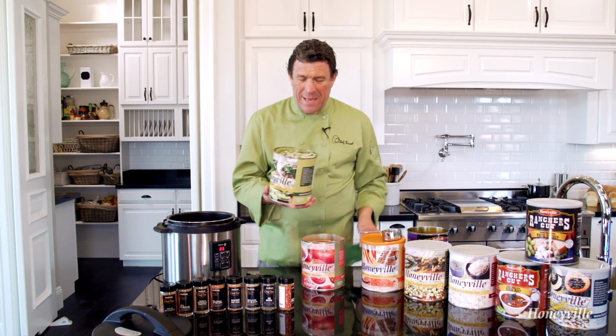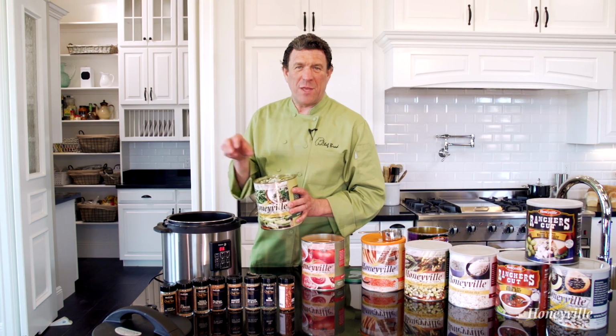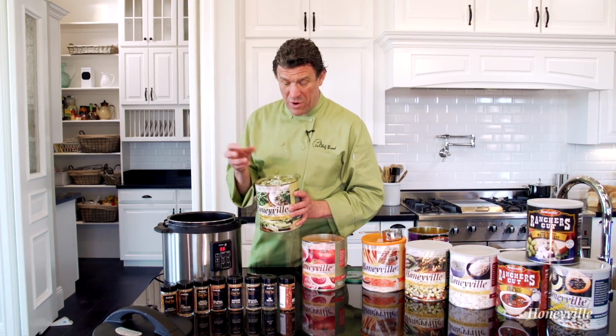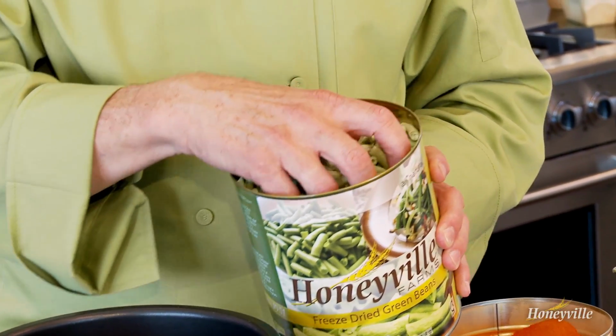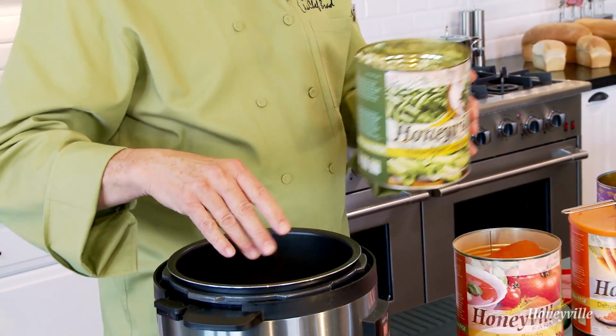What always amazes me with freeze-dried is they're so light and fluffy. And then you put them in here and pressure cook them, and it's just like you picked them right out of the garden. The color comes back, and they're absolutely beautiful. So let's just put a handful of green beans in there.